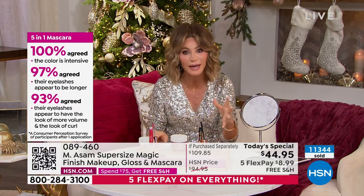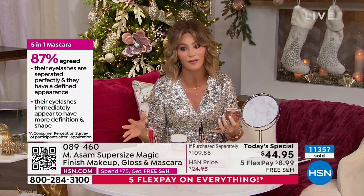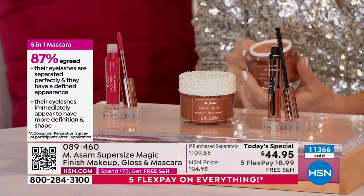So think about this as you're getting ready in the morning and why this has such a cult following and why it's always a customer pick, because it's simplifying your life. Give these two as gifts. Yeah. Give the mascaras as a stocking stuffer. Give the beautiful lip babies as a stocking stuffer. You keep the Magic Finish.